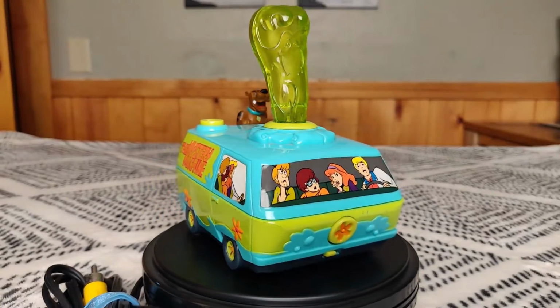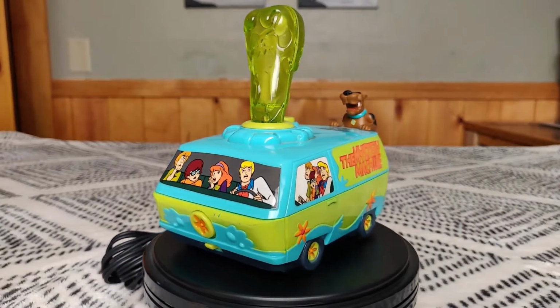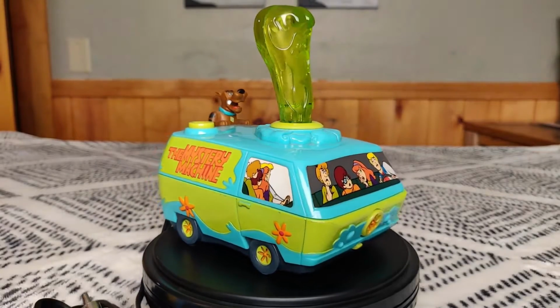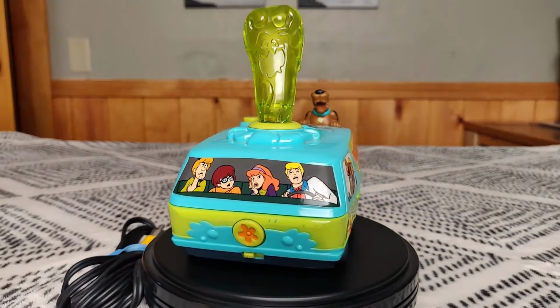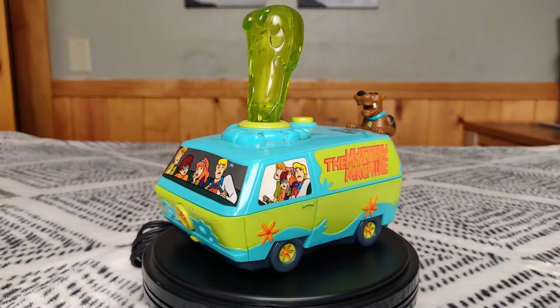The sticker on the front shows the windshield view of Fred, Daphne, Velma, and Shaggy. The driver's side window sticker shows them looking out of it, and the passenger side window shows the back of their heads, as they're currently looking in the other direction. I would have thought that the same sticker would be used for both sides to save a couple pennies, but nope, they went all the way with it. The designs across all three stickers don't perfectly line up, but I'm so impressed they even attempted it that I'll let it slide. This time.